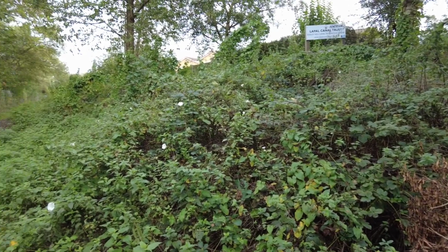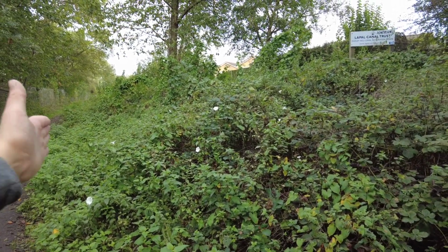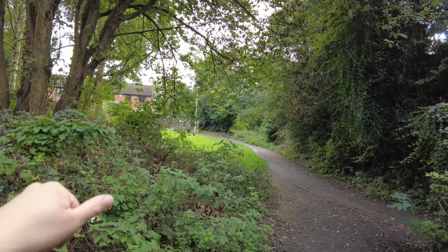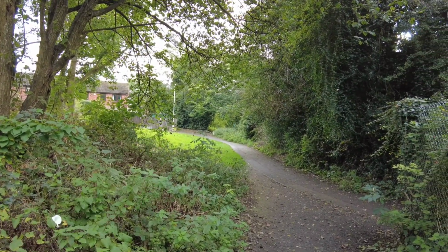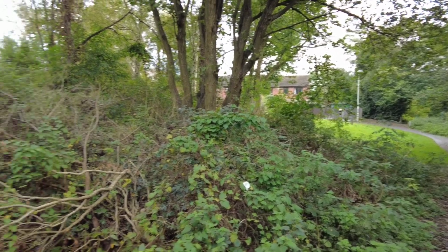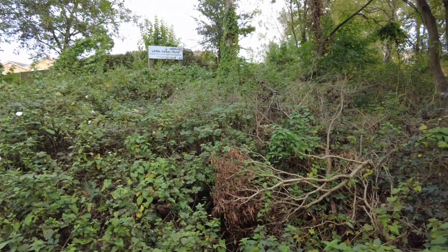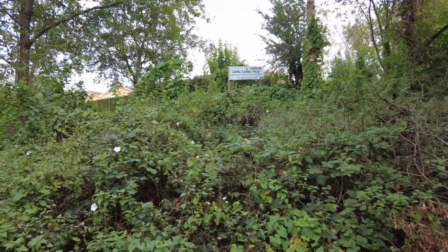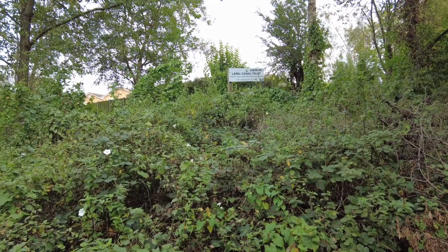So here we are. Back in the old days, the canal used to run through this section here, all the way down, and it went under a bridge where the Manor Way section is to lead all the way to the other side. By looking at it, you can see all the nature has completely taken back over it. Many people wouldn't realise the canal really went through here. But there is a sign there saying Lapal Canal Trust, the Dudley No. 2 Canal Restoration Scheme. Later on in the video, I will tell you about the plans for the canal to come all the way through with a new route.